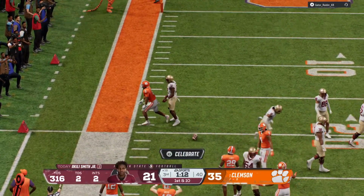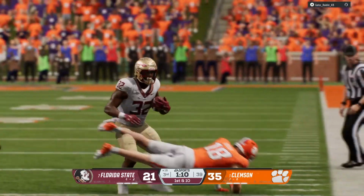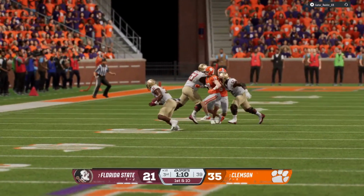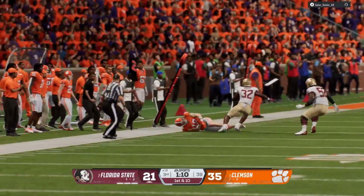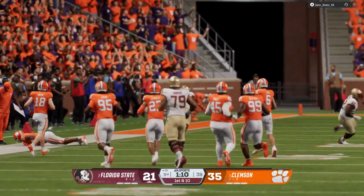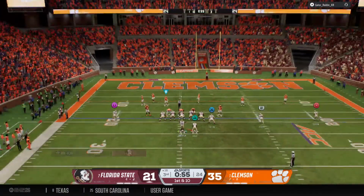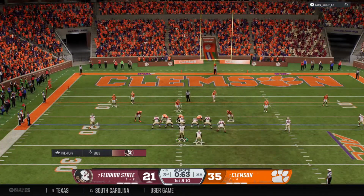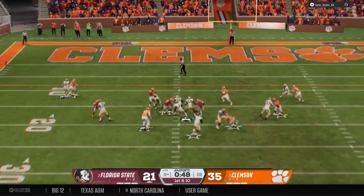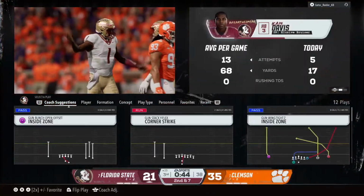They make the tackle, but that play moves it inside the red zone. With that completion right there, this quarterback now has gone over 300 yards in this game. What a day. The Seminoles will have 1st and 10 here. Keeping it on the ground here. The gain is 3 yards. Brings up a 2nd down and 7.